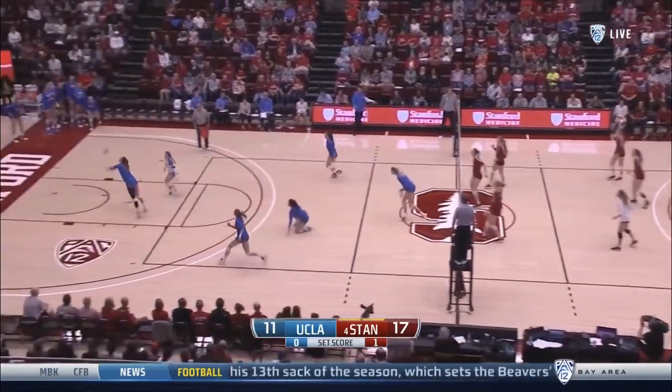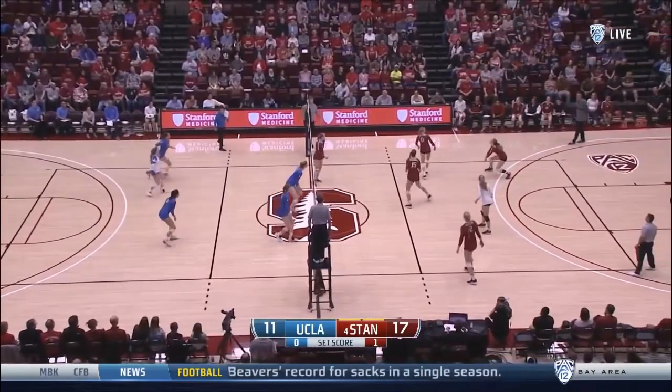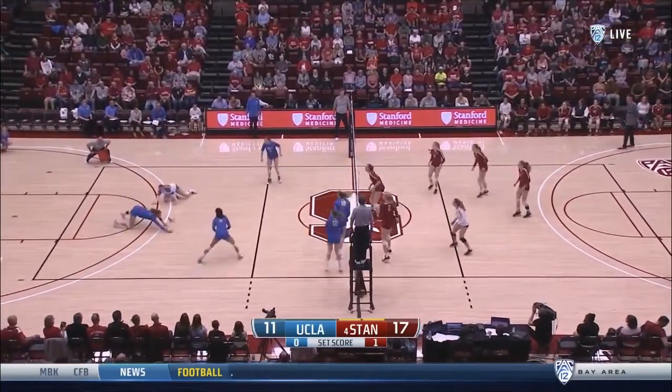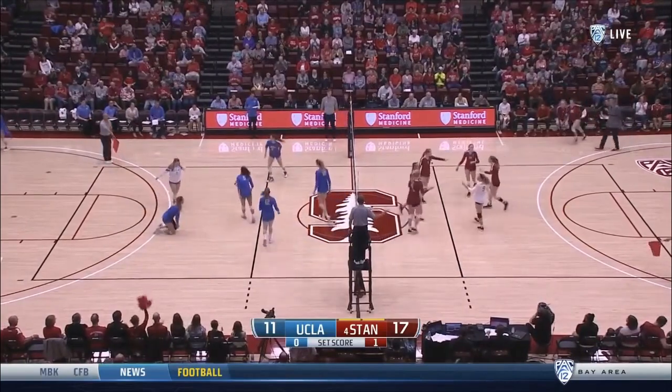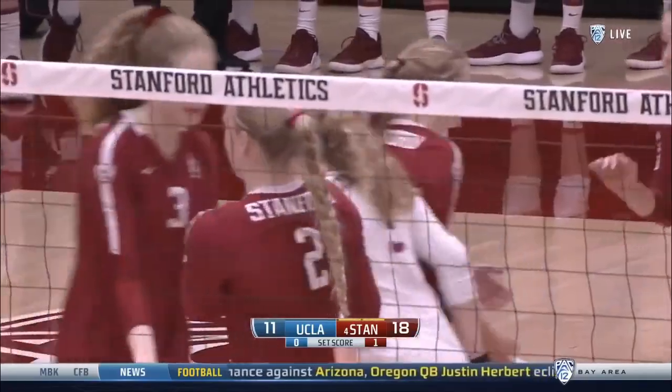Gates, big swing. Chang keeps it up. Free ball to the Cardinal. Chance to side out. And Plummer gets it done. Tough to give a free ball up to the Cardinal on that.